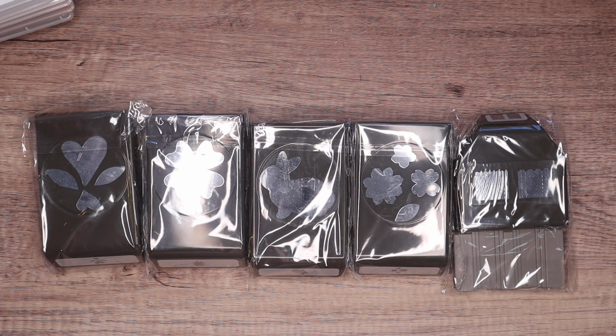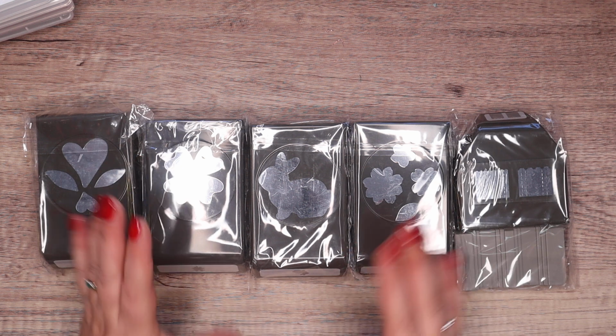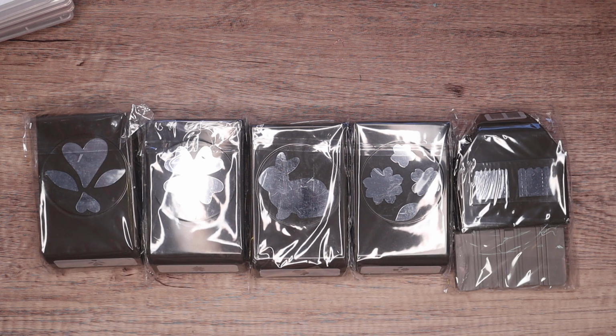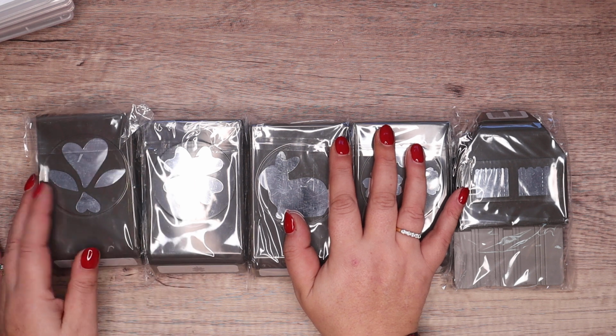I have got quite a relaxed week for you, so I'm doing some showcases. This is stuff that is in the new upcoming January to April mini catalogue. I'm going to show you punches with the matching stamp sets and some embellishments today.